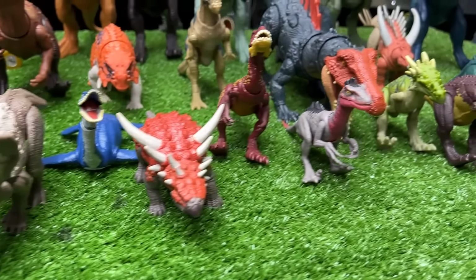Let's start with the biggest figure in this entire bin. This is the Apatosaurus figure. This figure is ginormous. It's very similar to a Brachiosaurus. It's got the long neck, but it has a totally different face and a much stockier body, I think.